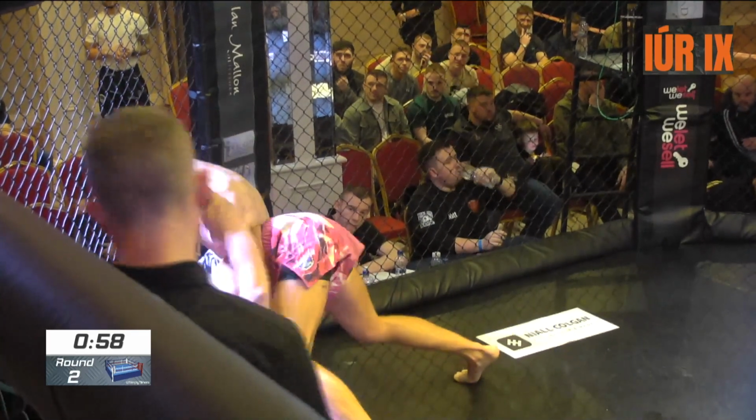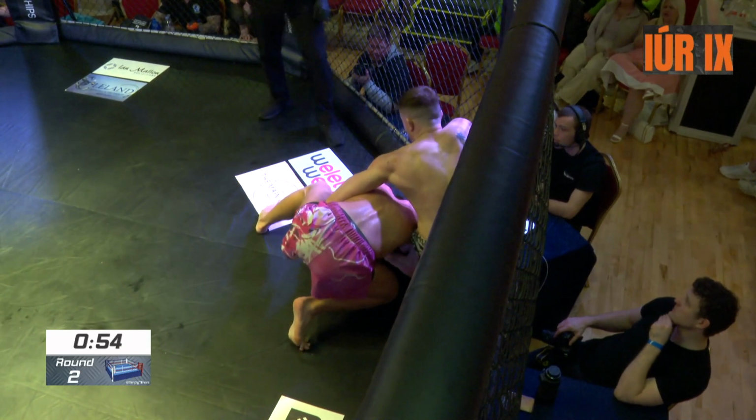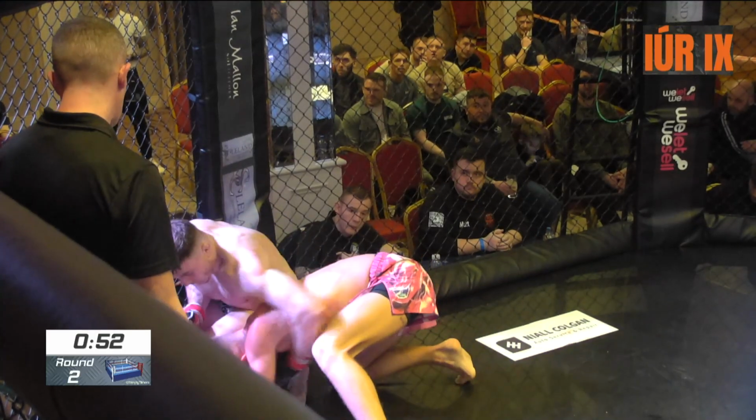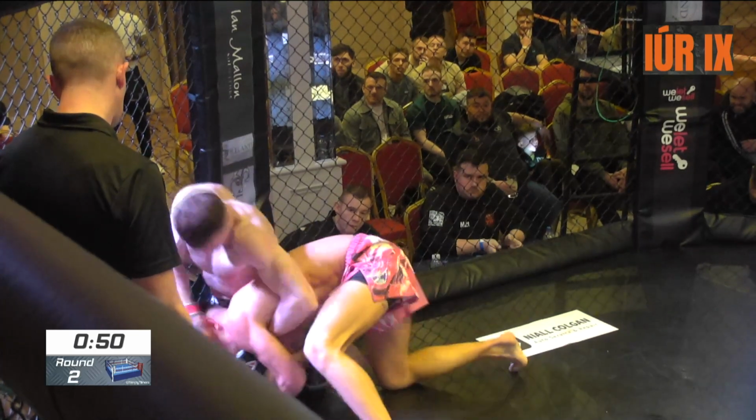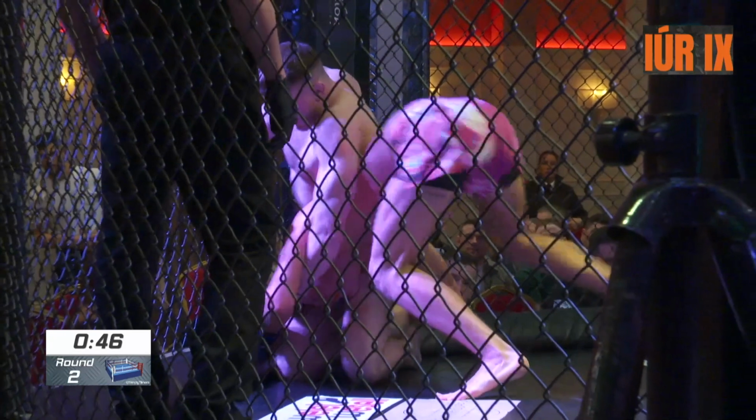And now he's managed to pin the two legs together. Shot to the back of the head right in front of us, so I don't think any damage was done. That one was clean to the side. Beautiful work there by Aidan O'Boyle.